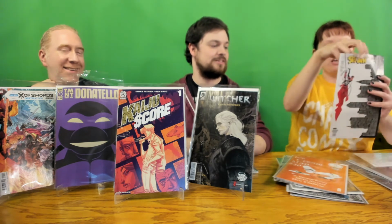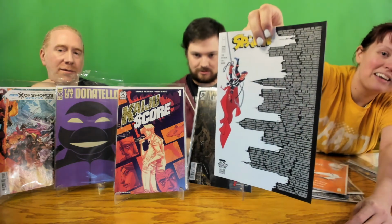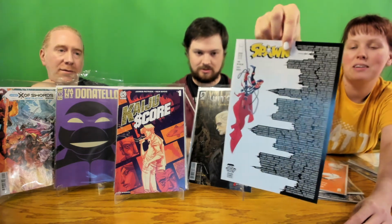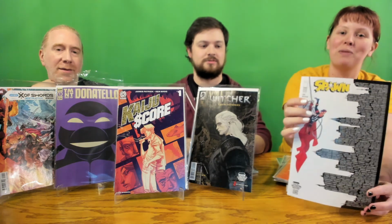Local comic shop day again. This is special. This is cool. This is like $3. This is the Spawn 312 local comic shop day edition. And what is on here is the names of a ton of different comic shops that opted in to get their names listed on this issue. And I think we're somewhere around right here. Yep. So it actually has our shop's name on it. It has a bunch of shops' names on it. It's a really cool promo that Todd McFarlane did for this issue. Just $3 on that. Super cool.